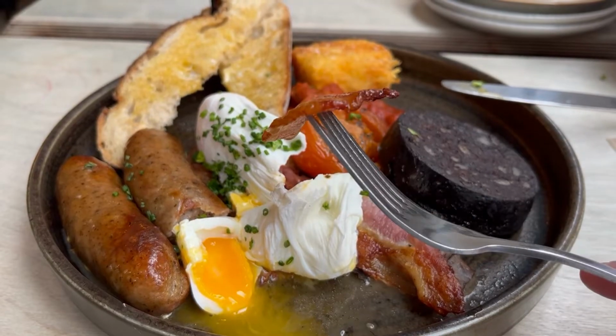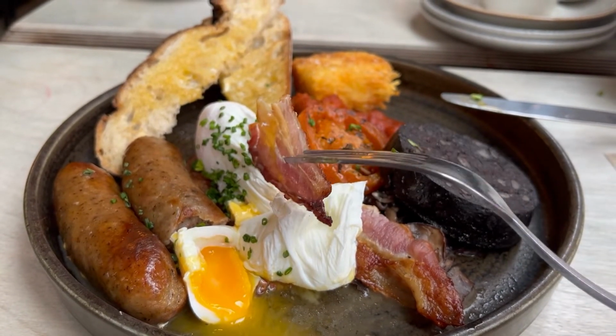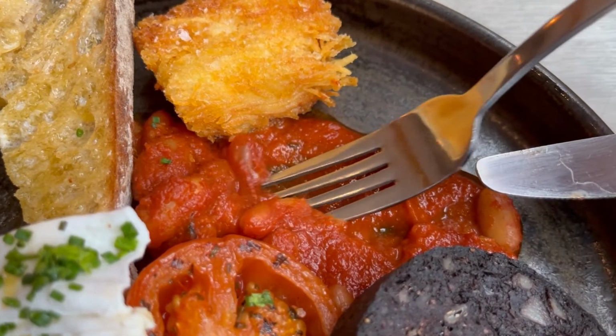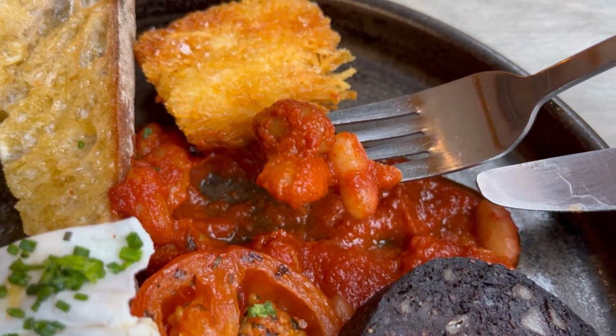The bacon had me a bit intrigued as well, as it was smoky, streaky bacon, and I was quite interested to see how these would taste compared to normal bacon. And let me tell you, it was really nice. They were meaty, salty and smoky. The baked beans had a strong tomato flavour, almost like tomato puree, so they were pretty strong.